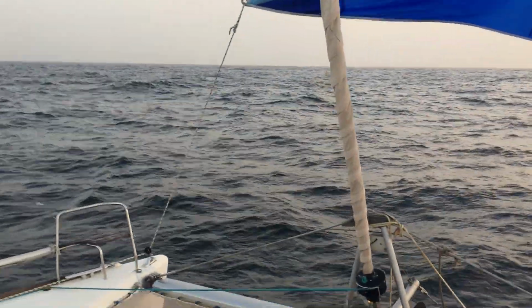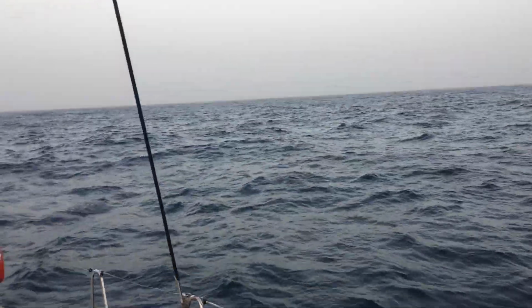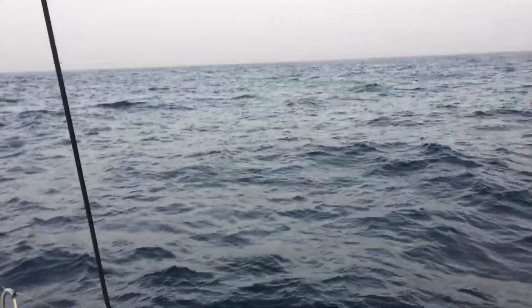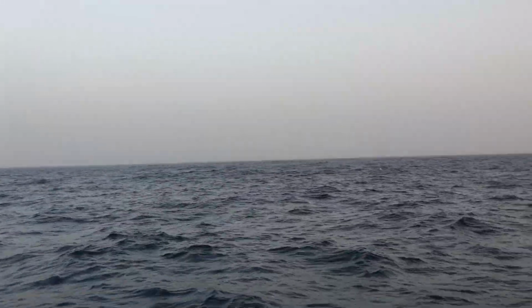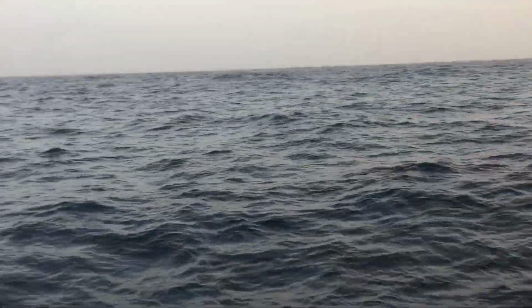Catamarans are fun. Oh, there's Dave. Hey, Dave. We just had a fabulous dinner. We're joking that we ordered Chinese food because that's what Maggie made. Sweet and sour Chinese food. That was good.